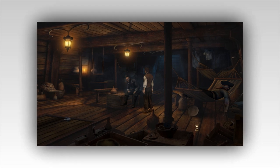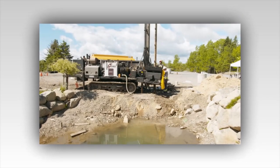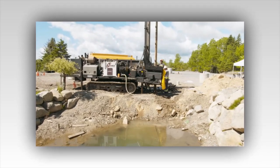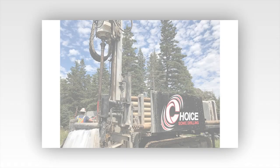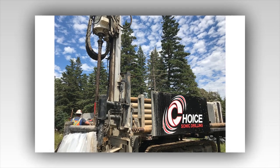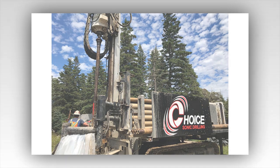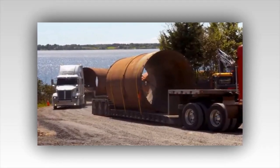Their eyes reflected the weight of history, the ghosts of all those who'd sought to claim the elusive treasure and left empty-handed, broken by failure or worse, by tragedy. But Rick and Marty Lagina had something different, a combination of heart, science, and unparalleled determination. And now they had something even more formidable, machines built to challenge the Earth itself.